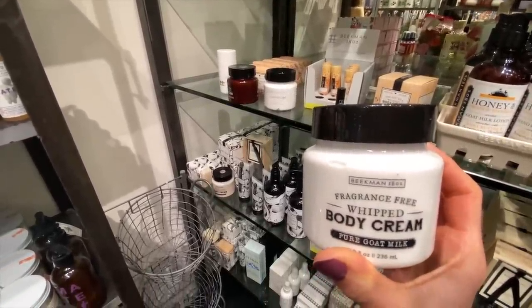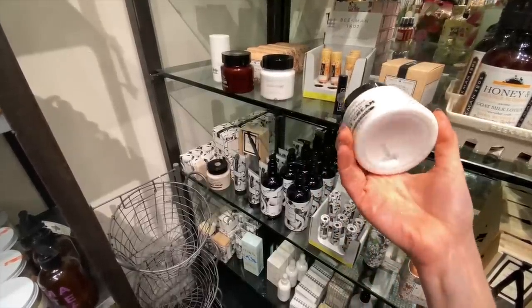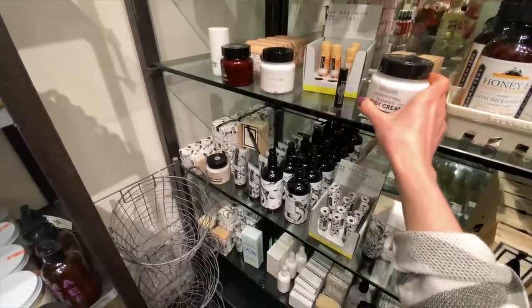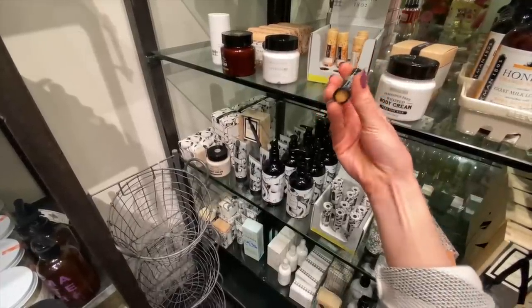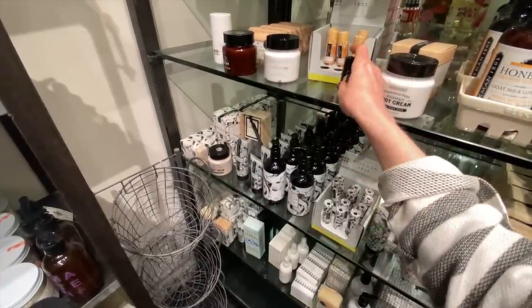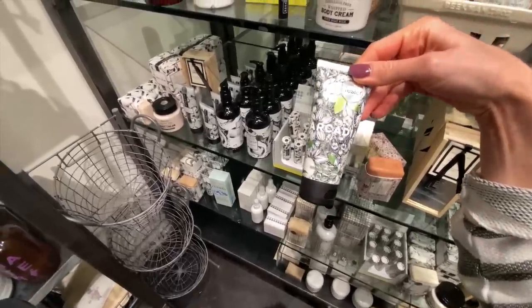Have you guys tried this? This is a tester, I think. It seemed kind of weird to stick your finger in here. I don't know. Like, why is there a tester of, is this a lip balm? It seems sus to test out a lip balm. I don't know about that.